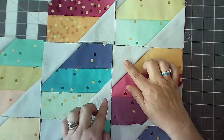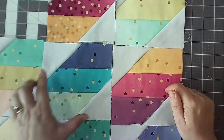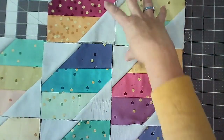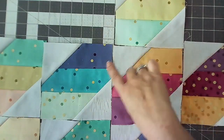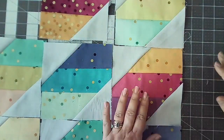And I've done a pale grey, but if that was in a rich navy or a dark blue or something, you'd see it more. But you get this lovely elongated star, and it happens at all the intersections. So you can see there's another one would be happening here. If that was like that, you'd have one happening here. So you get this lovely star pattern.